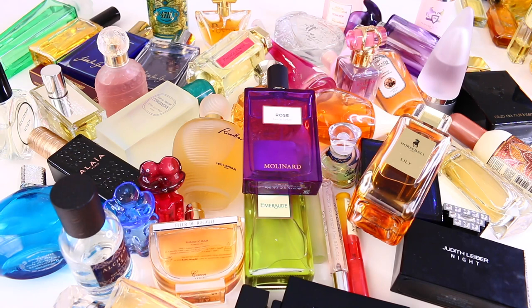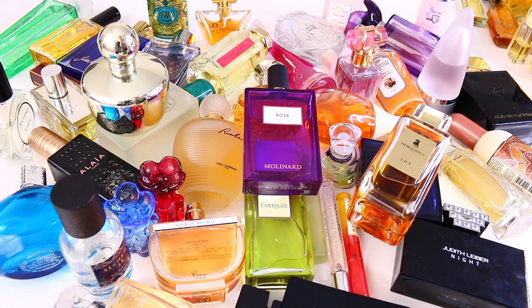Here we are, can you believe it? So many bottles. If only I could really find a second home for them. Oh my god, I would be so happy. Okay, let's hope it happens. Let's make it happen together, guys.